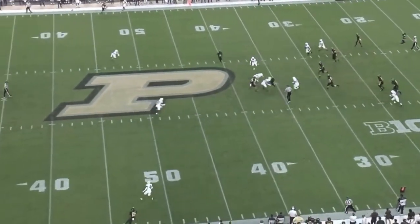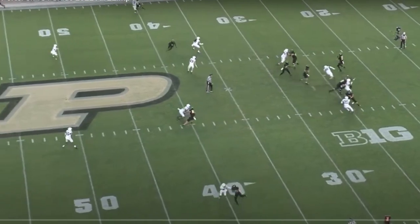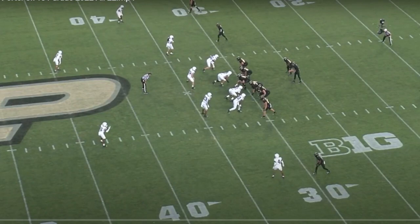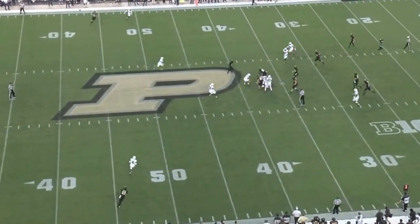Now, you don't see press man coverage here, but what I like about this play, and this is against Charlie Jones, who got drafted by the Bengals, is that ability to reroute and disrupt. And so using leverage here, wide alignment here, outside release, use that leverage, use the sideline to your advantage, and push Jones out of bounds, taking him out of the play.